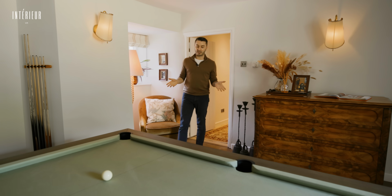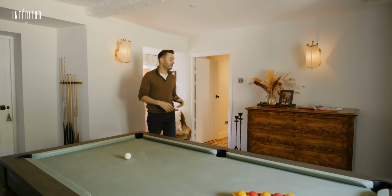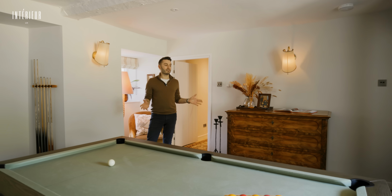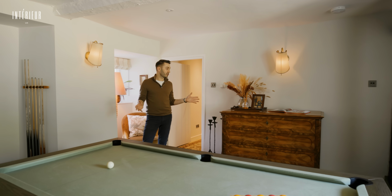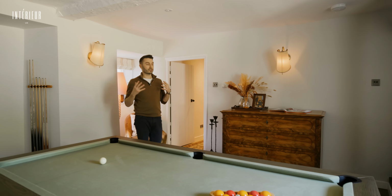So welcome to the oldest part of the property. This is the cottage. I'm led to believe it's 17th century. I don't quite know. My bad, sorry. Again, as with the rest of the property, it was less about structural changes and making any big investments into the property. It was more about how we were going to dress the space.